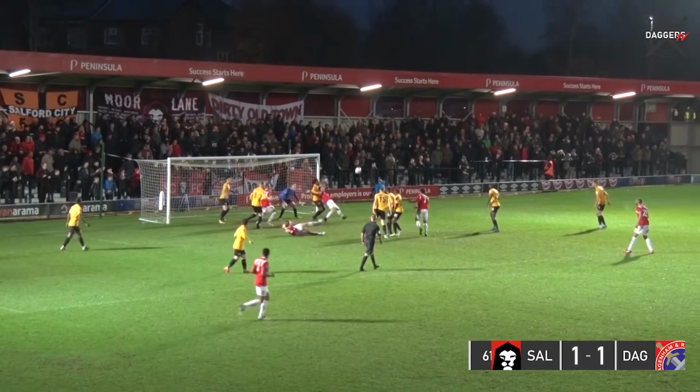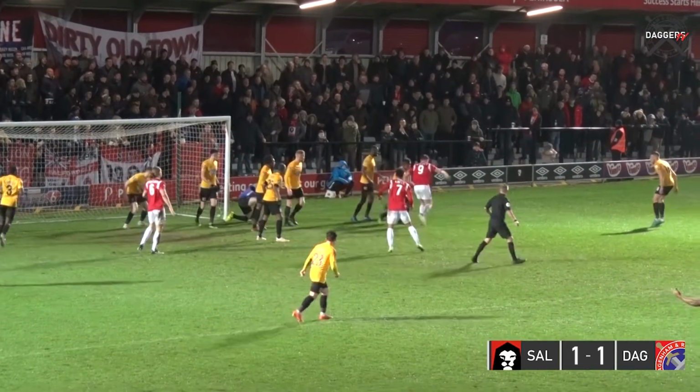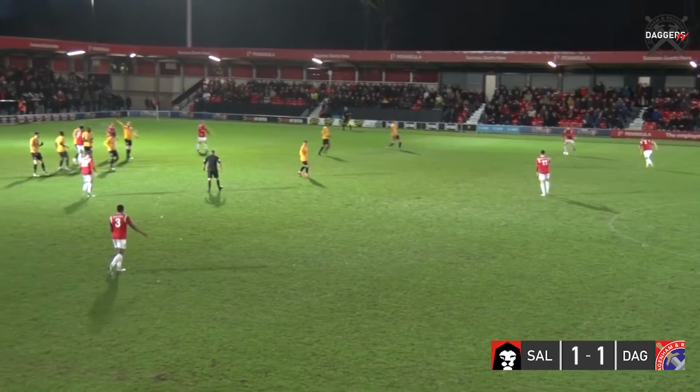It's a decent ball in. Still alive inside the area. Scrambling also. I can't tell you what's happening. I have no idea what's going on. But Dagenham have got it, and they've smashed it over the halfway line. There was about 50 players, it seemed like, in the way. Obviously there wasn't 50, but it felt like it.